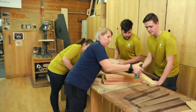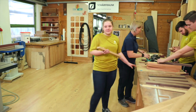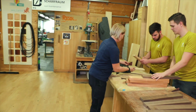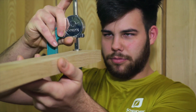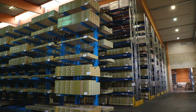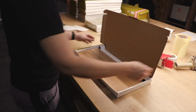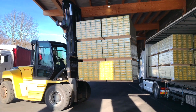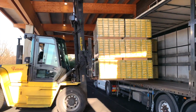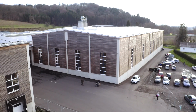The Styrian company also continuously trains apprentices. In 2019, Scheucher was awarded for its exemplary apprenticeship. In the modern logistics center, all items are in stock. They can be delivered to Scheucher customers at short notice. Hardwood flooring from southern Styria for the whole world.